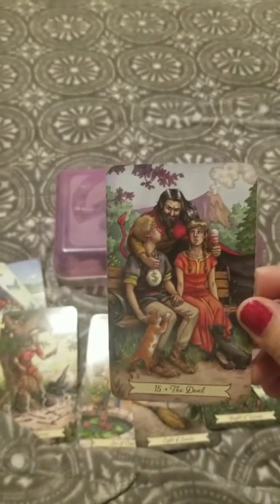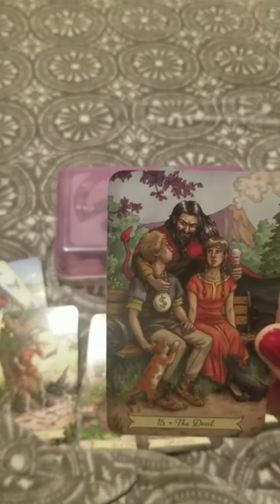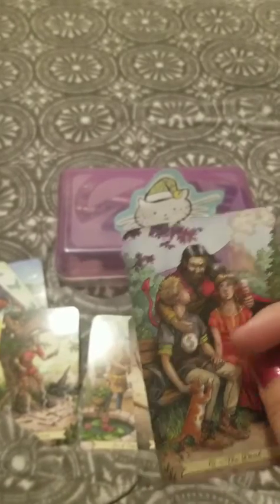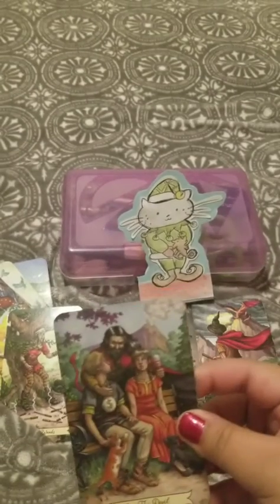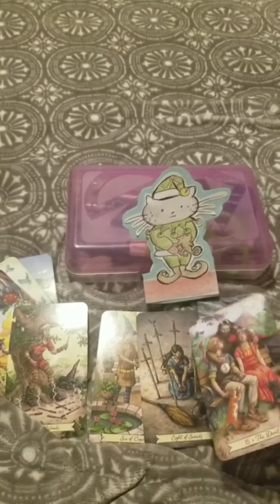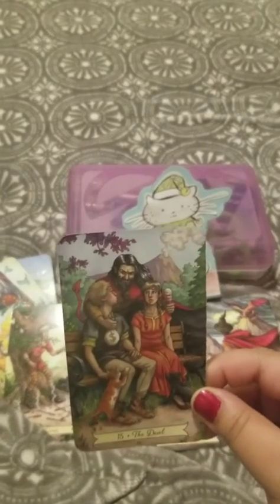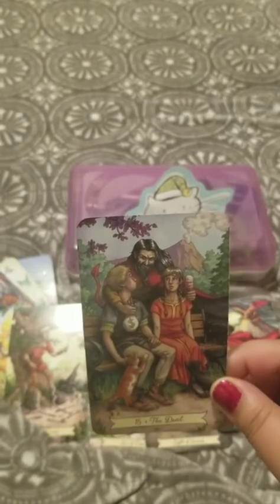The Devil can be the lust card. It doesn't actually have to mean that, but it can also be negative patterns and ways of thinking, overspending, overindulgence, maybe too much lust, overthinking of your heart and your mind. There could be some negative forces in the situation that are preventing you from going to this person that you truly desire, or maybe the thoughts about going to this person or being with this person are not for you. Like you feel like it's forbidden, maybe.